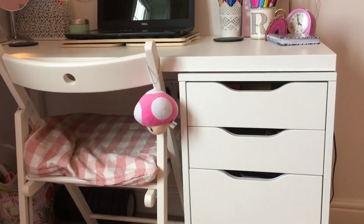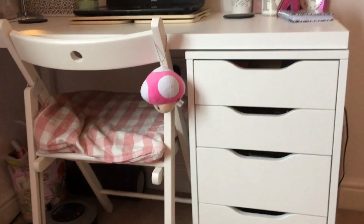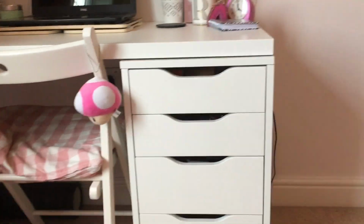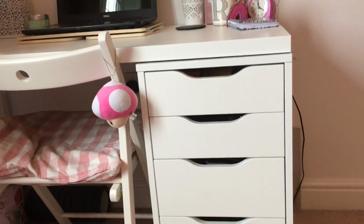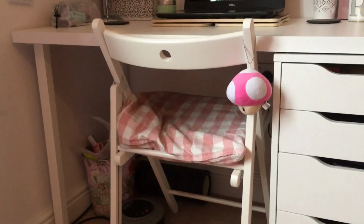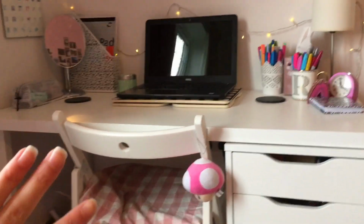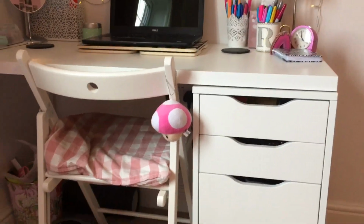So my desk is basically got this drawer set and then the desk is separate, so you can buy them separately or together, but I got a big drawer set so that I can store different things. I store my makeup in one of those drawers if you see my video, and then I've got a chair and then the desk, which is all from IKEA because it's cheap. So I think I'm going to start off under the desk.